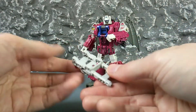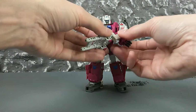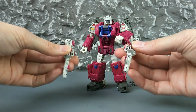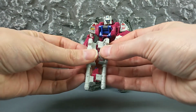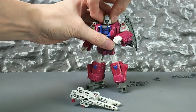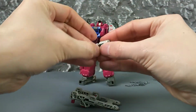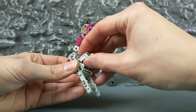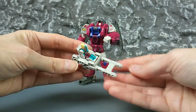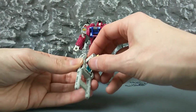Also comes with this weapon. He can hold it as a dual blaster. He can also split it as two separate blasters. And this thing has the Titan Master ports, can also set a Titan Master in, so you can use it as some sort of flying device, whatever.